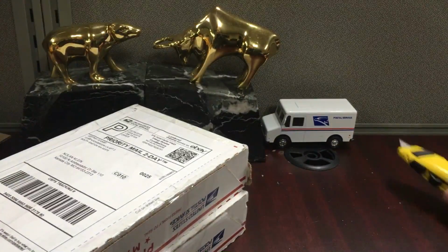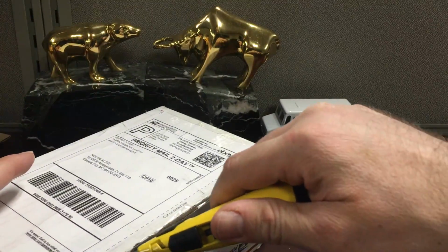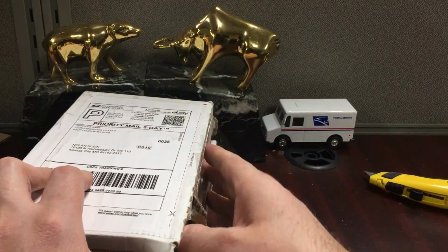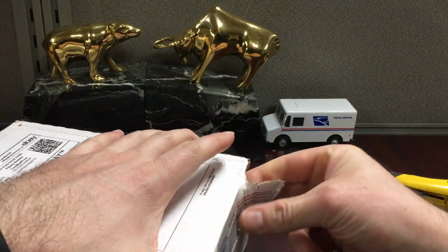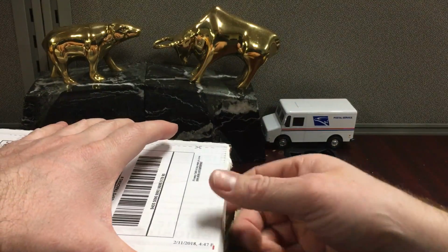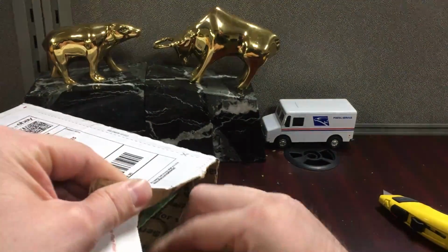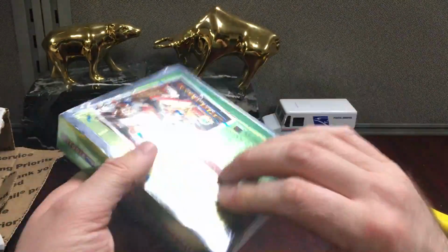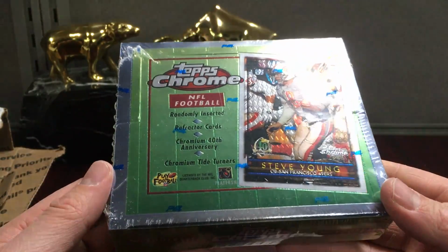I don't know what this is, guys. It's really heavy. I don't know if it could be hobby boxes or something, or maybe it's like a cool lot. Let's just try to get in. Okay. Oh, neat. I'll have to bust this. Topps Chrome 96 box.